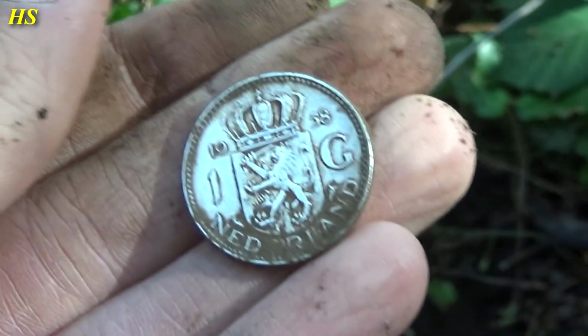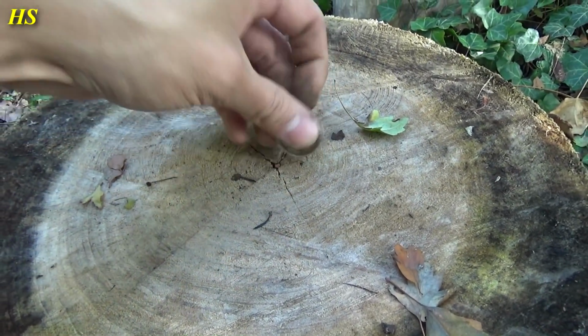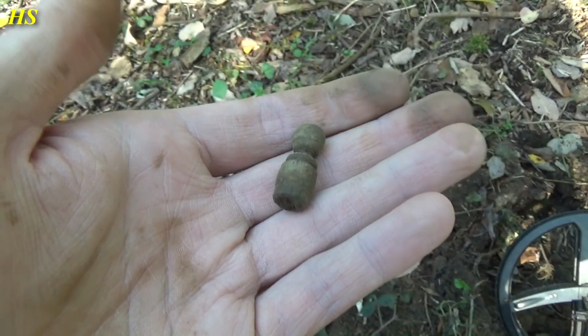That's awesome. We can hear it's silver. Yep, very high tone. A nice silver coin. The next find is going to be a part from an old lock. Looks pretty old. Alright, so I'm not sure what this is.